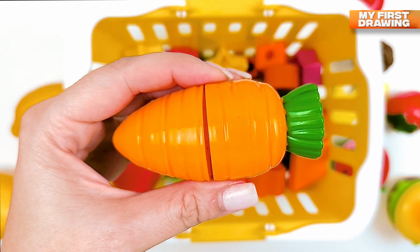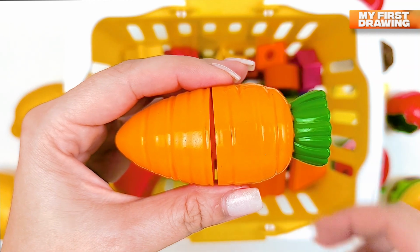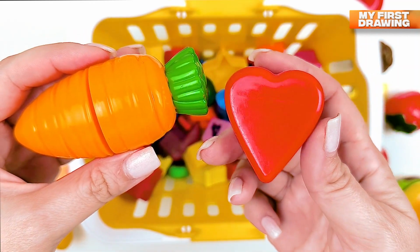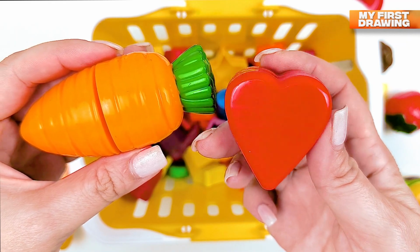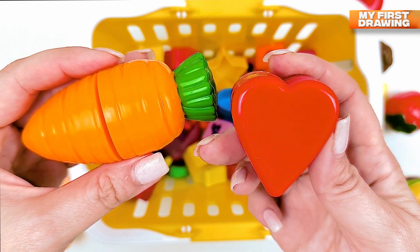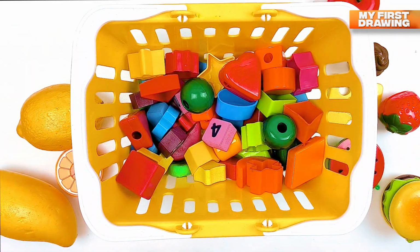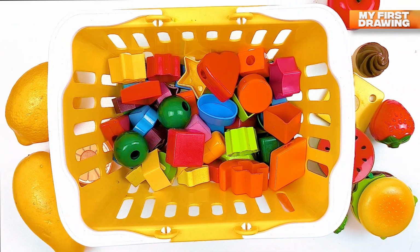What is hiding behind the carrot? Let's see. What's that? Do you know what it is? Yes, this is a heart. Heart is hiding behind the carrot. Heart. You are so great.